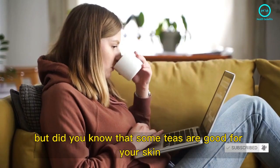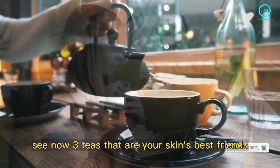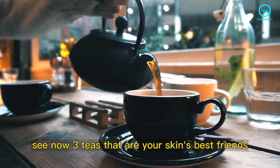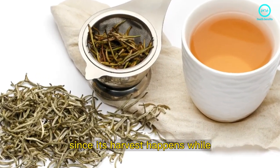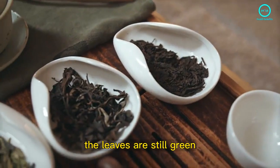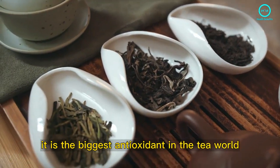But did you know that some teas are good for your skin? See now 3 teas that are your skin's best friends. White tea. White tea is considered the purest tea of all, since its harvest happens while the leaves are still green. It is the biggest antioxidant in the tea world.